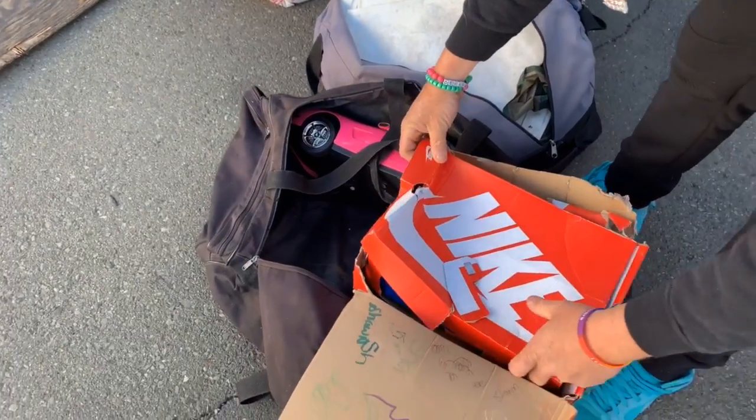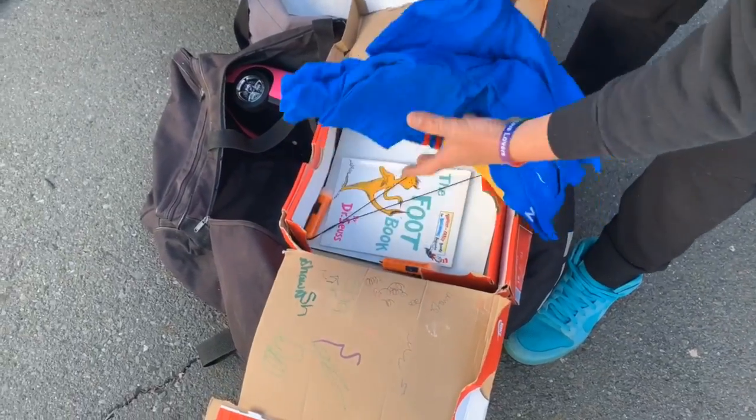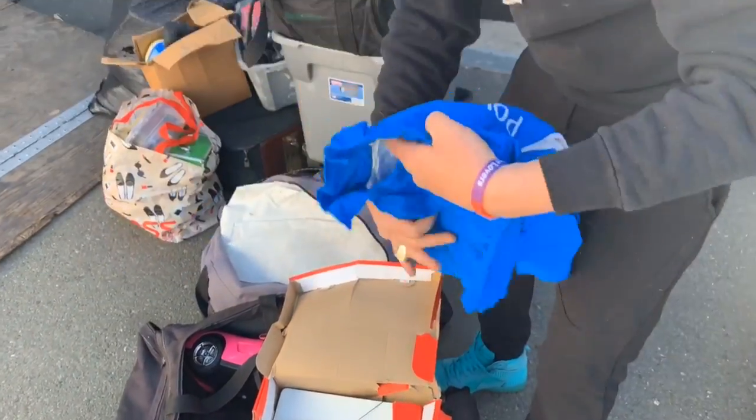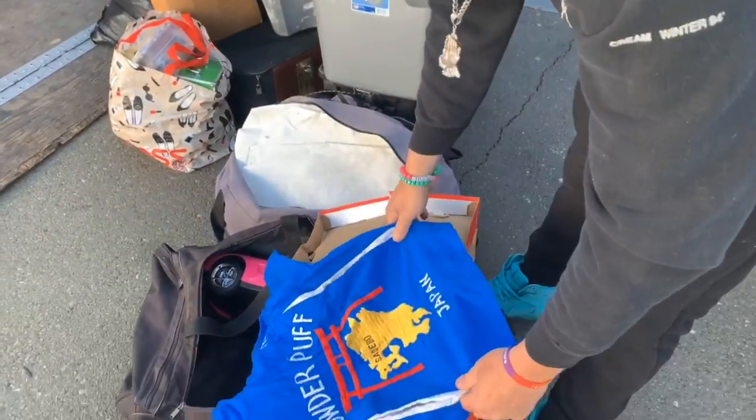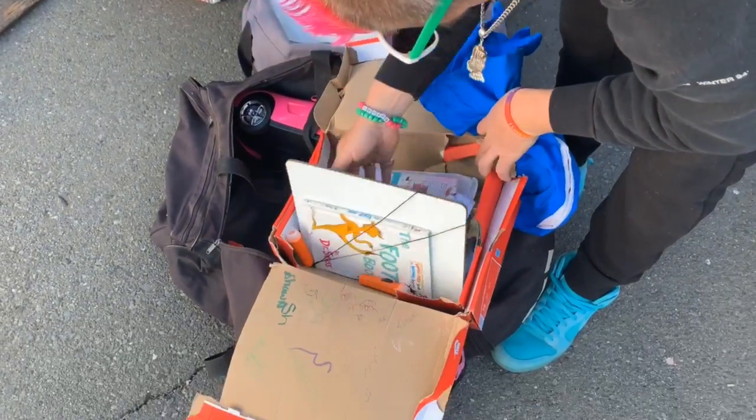Ooh, this is like instead of picture and picture, it's box and box. What do we got here? This is kind of cool. Edith was a powder puff in Japan. Some type of probably martial arts.